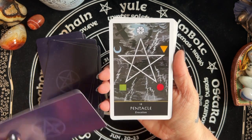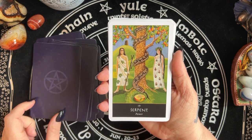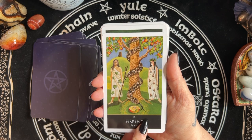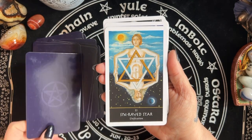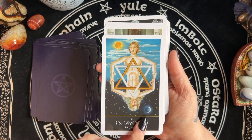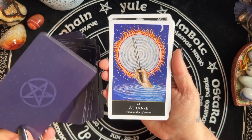Very, very good for reading intuitively as well, this deck. And it encourages you to tap into that inner wisdom, to that inner knowing, that knowledge that we all contain within ourselves, but sometimes it gets a little bit lost in this world that we live in.